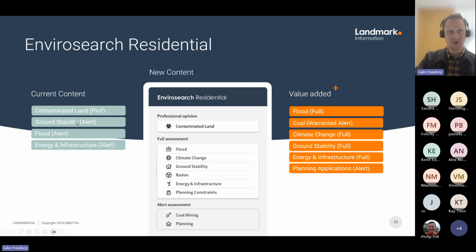So in the same format that we have with HomeCheck, we've got the current content on the left-hand side, where we are transitioning to in the middle, and therefore what value is being added. So you can see here, there's a lot of information on the additional value that's been added. If we break that down in a little bit more detail, we now have a full flood assessment. That's the equivalent of the Landmark flood report, which traditionally was a £42.50 report. We've now got climate change. Our climate change standalone product is in there as standard, so that's an additional £30. The HomeCheck Mining and Subsidence report that we talked about previously with HomeCheck, again, is in EnviroSearch, so that's another £30 worth of value.